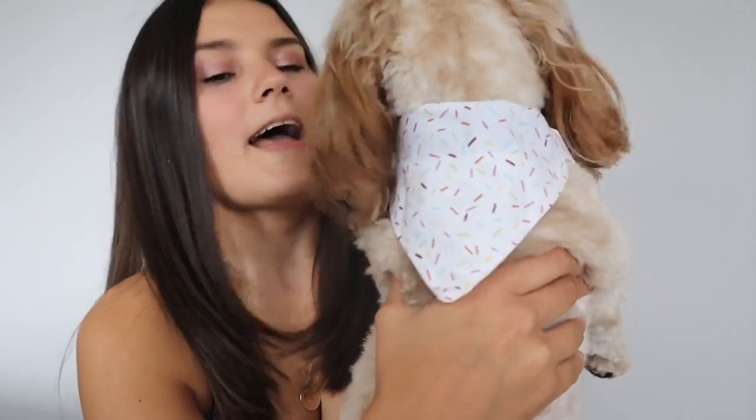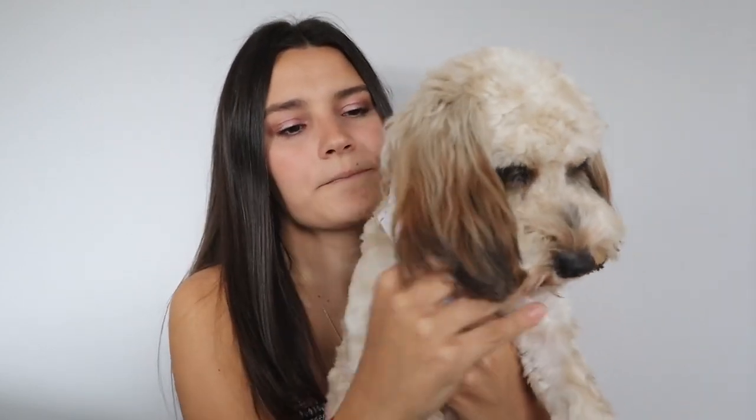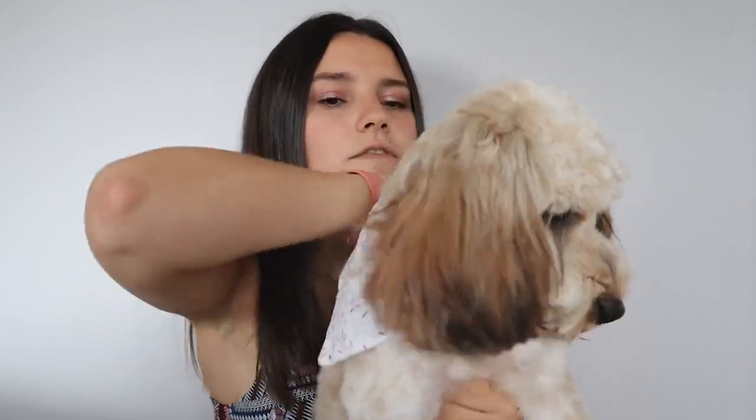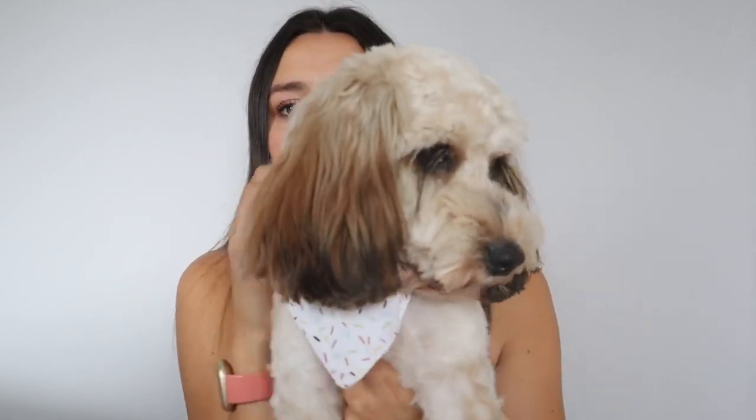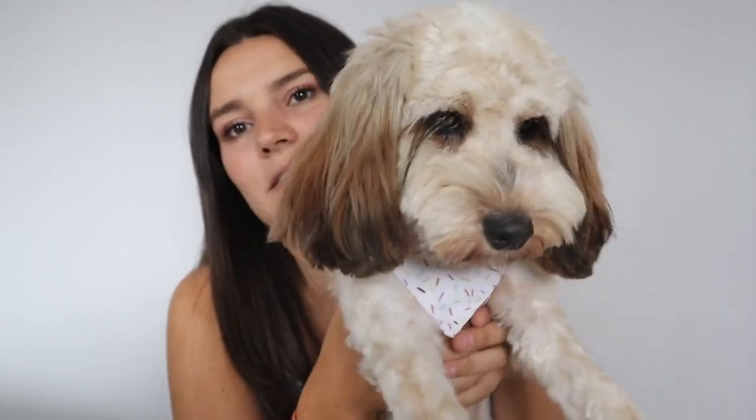And this is it. It's got little sprinkles on it. I believe it's the Sprinkle Birthday Bandana, and it's from Teddington Freds, which is a company that we work with on Instagram. We're a model for them. So that's it from the front. It's white with a couple of sprinkles on it. Gonna do your modelling thing.